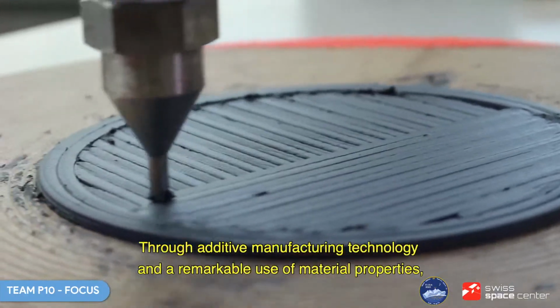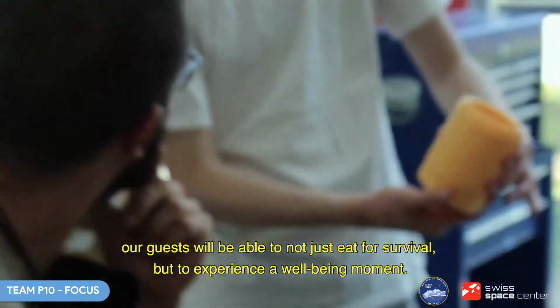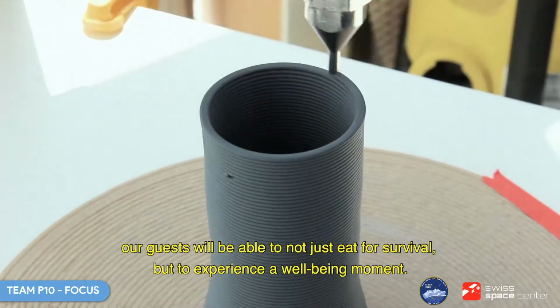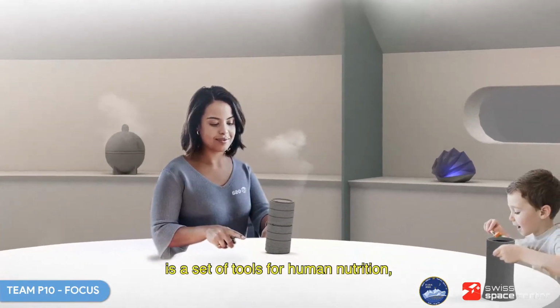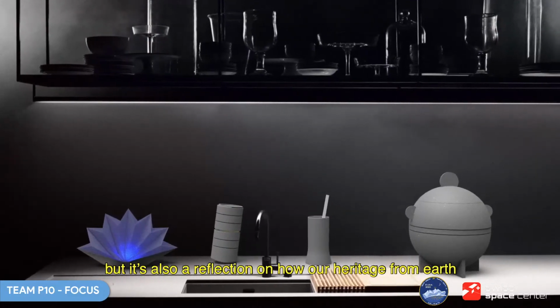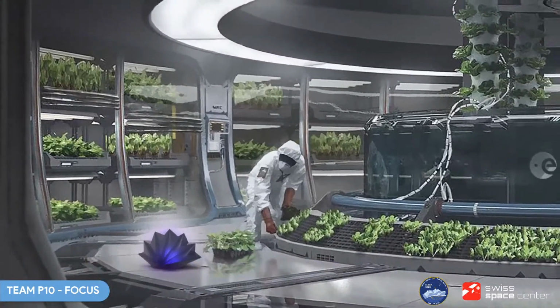Through additive manufacturing technology and a remarkable use of material properties, our guests will be able to not just eat for survival, but to experience a well-being moment. The project, in its most immediate output, is a set of tools for human nutrition, but it's also a reflection on how our heritage from Earth can be precious and inspirational for a multi-planetary future.